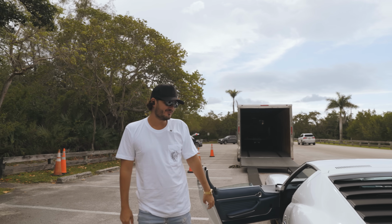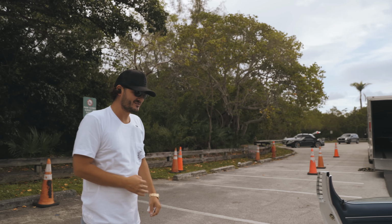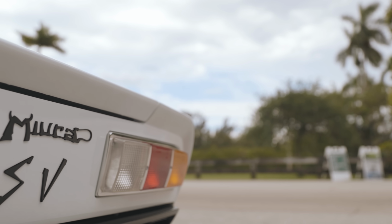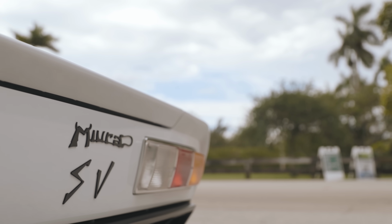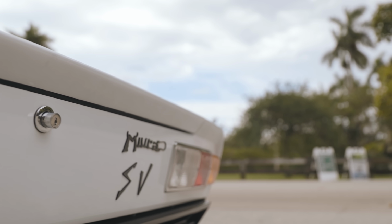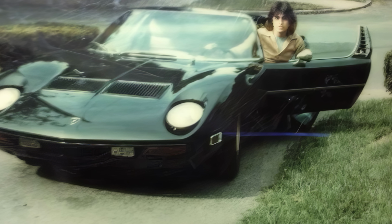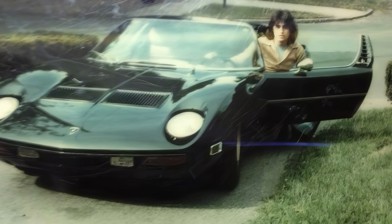So I am terrified of driving this car today. There are so many reasons why. It's almost an emotional experience every time I drive a Miura. It's like being home. These cars are part of my DNA, part of my family's history.